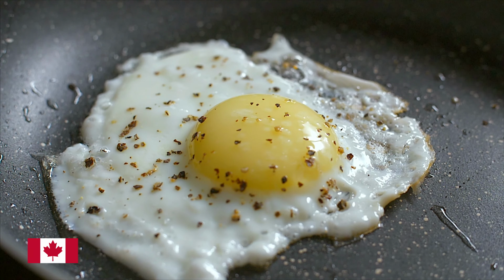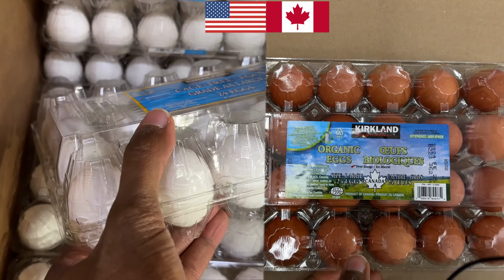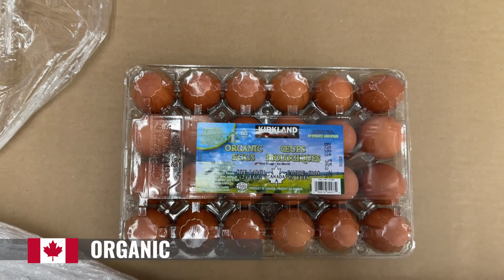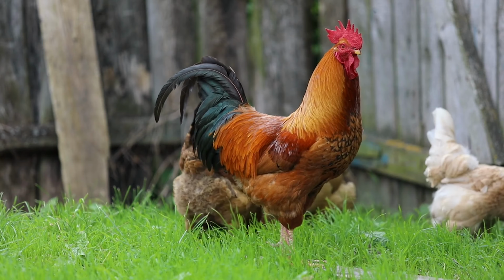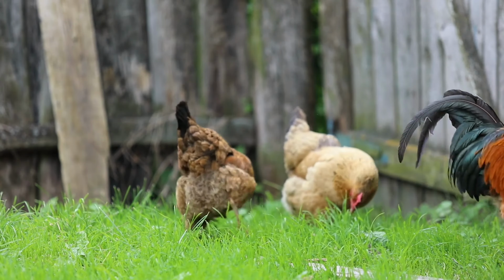Keep in mind though that both sets of eggs used in this example were Kirkland brand and also cage free. However, the version in Canada was also labeled as being organic. So this could also be the leading factor that contributed to such a large price difference between the two stores.